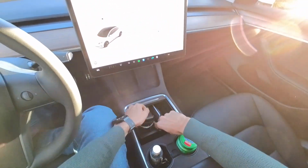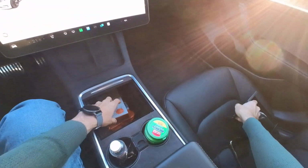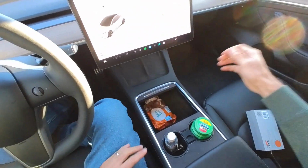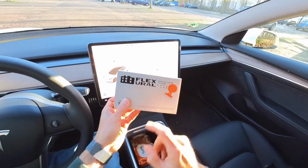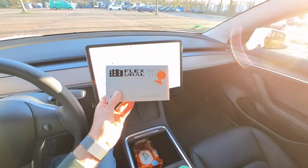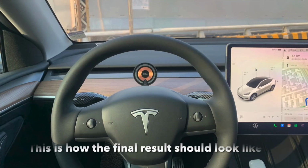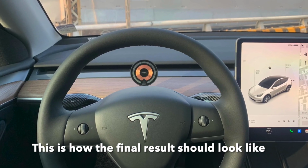So the big advantage of driving an electric is that the middle console is used for storage. Oh, that's a cute product. I will make a review on it a bit later. So it's a phone holder. You put it here, and it holds your phone. It will be on the channel a bit later.